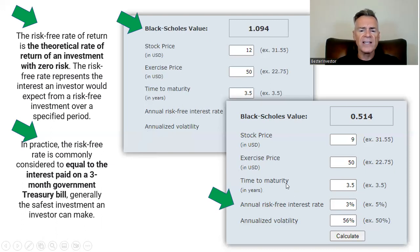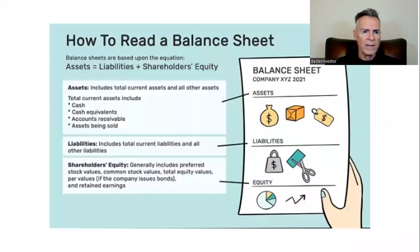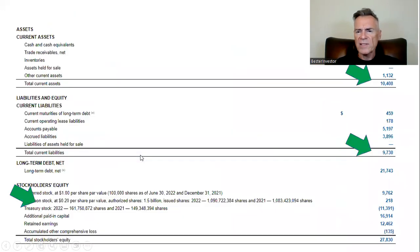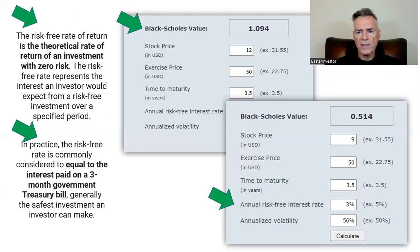And the annualized volatility you can just find off that stock chart picture that I showed you right at the beginning. In fact, let me just go back there for a second. Over here, right at the bottom, it says historical volatility, 56.4. Obviously, it fluctuates, but anyway, that's the number I'm going to use. And this gives me an idea of what the cost of the stock or equity is to Occidental when they offer it to their employees and insiders as part of their executive compensation.